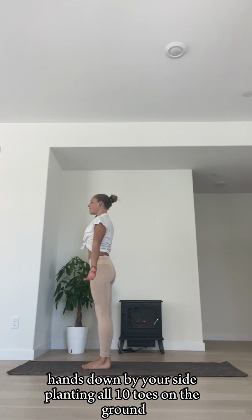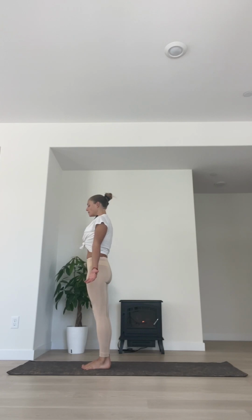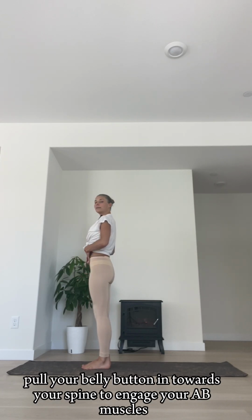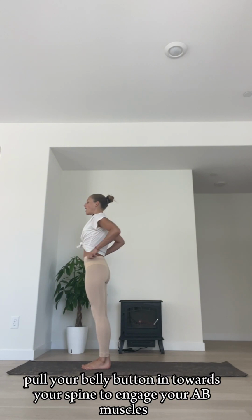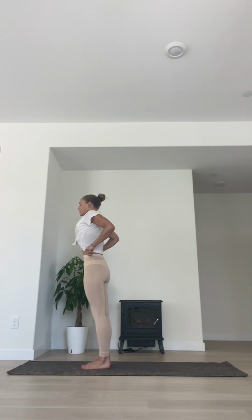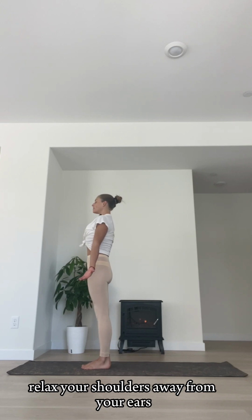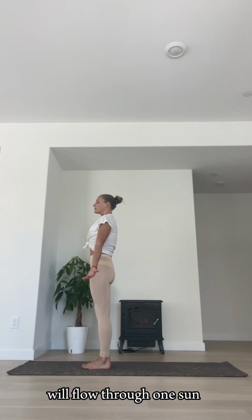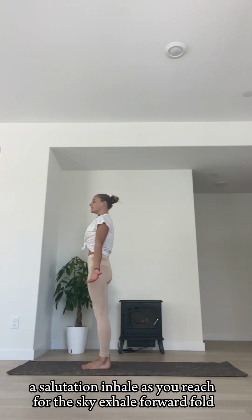Hands down by your sides, planting all 10 toes on the ground. Distributing your weight evenly onto all four corners of your feet. Pull your belly button in towards your spine to engage your ab muscles. And just take a deep breath here. Relax your shoulders away from your ears, pulling those kneecaps up to engage your thigh muscles. We'll flow through one sun A salutation.